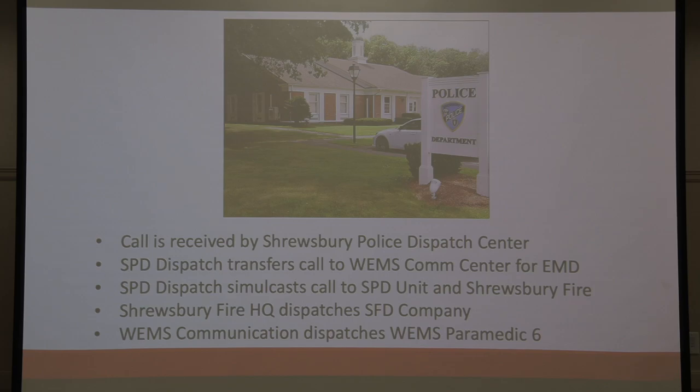While that's happening, the police department dispatches a police unit and sends the information about the call to the fire department. And then the fire department dispatches the closest fire resource, the closest fire engine. And the Worcester EMS Communication Center, while they're talking to that caller, sends the paramedic unit in town. So if you can kind of picture this, that dispatcher's on the phone talking to the person who's in need. While they're doing that, they're typing things into a computer. That information goes to another dispatcher who sends all these other resources to that location while they're still talking to them.